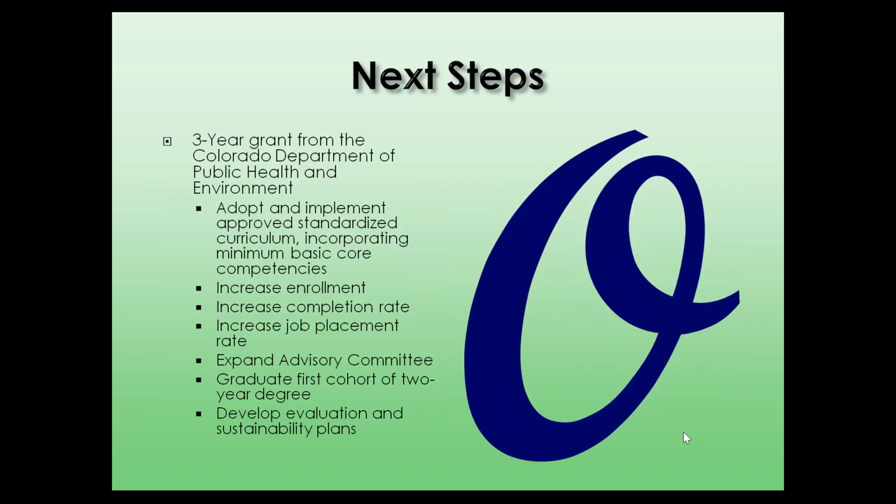So some next steps for Otero Junior College. Again, we were so thankful for Southeast Health Group and CMS's funding to get us started. We were very thrilled to receive a 3-year grant from the Colorado Department of Public Health and Environment that just began this July 1st. Some of our goals within that grant are to adopt and implement the approved standardized curriculum that would incorporate minimum basic competencies that they're working on at the state level in Colorado. So we're very excited about that.